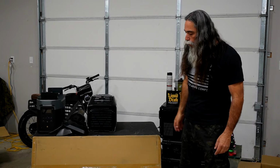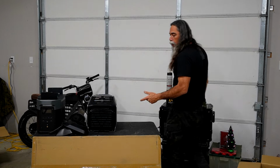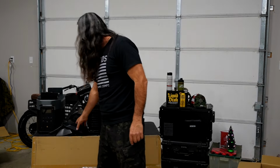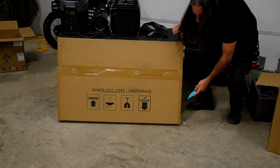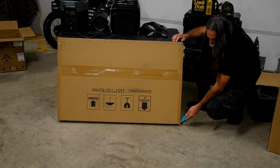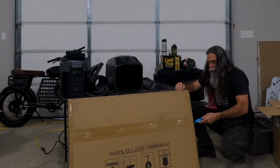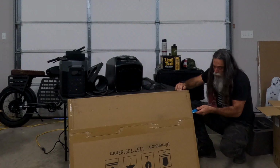The last thing I got, just to make sure that I don't run out of power, is we got their 400 watt solar panel. We bought the 400 watt solar panels to go with it. Again, these solar panels are also reconditioned, apparently.